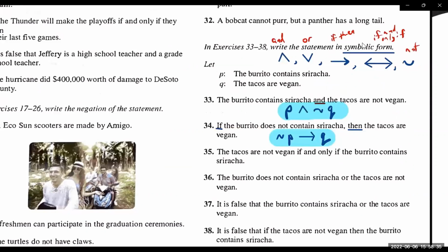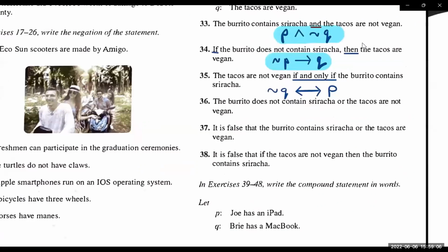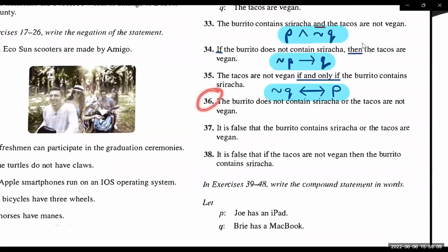The next one, let's just do maybe 2 more. All right, the tacos are not vegan, if and only if the burritos contain sriracha. There's the keyword, if and only if. So not Q, double arrow, P. Very good, yeah. That is right.